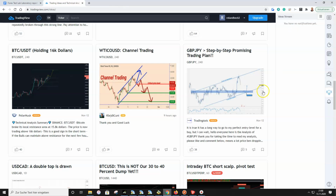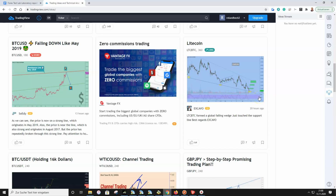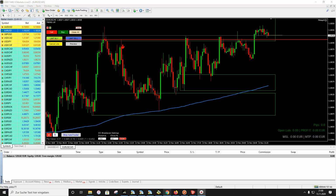And like I told you, you have to really be picky with this small account, so that you find the best trades in this week. And this is the account. You can see it's a live account, and now it's at 120 euros. So this is the profit you saw on my picture from my trades this week.